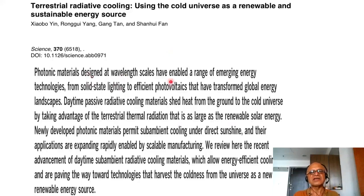Photonic materials designed at wavelength scales have enabled a range of emerging energy technologies, from solid state lighting to efficient photovoltaics, that have transformed global energy landscapes. Daytime passive radiative cooling materials shed heat from the ground to the cold universe by taking advantage of the terrestrial thermal radiation that is as large as the renewable solar energy. Outgoing energy is as much as the energy we can harvest. Newly developed photonic materials permit sub-ambient cooling under direct sunshine, and their applications are expanding rapidly enabled by scalable manufacturing.